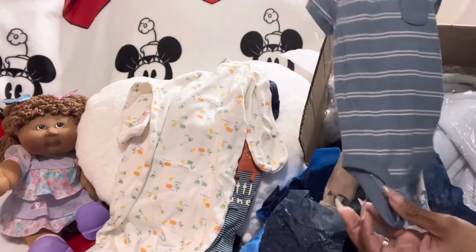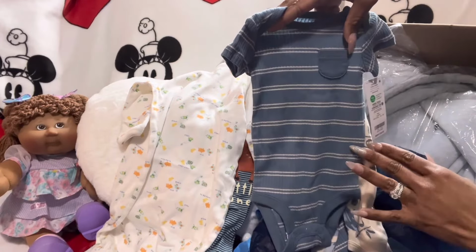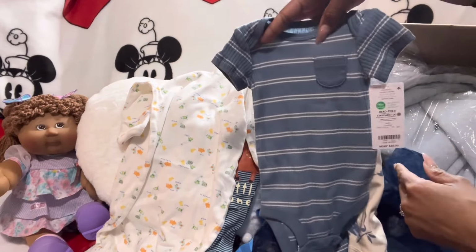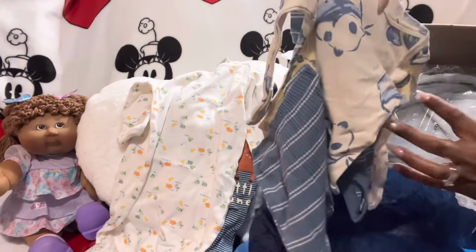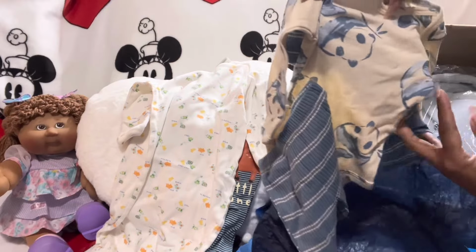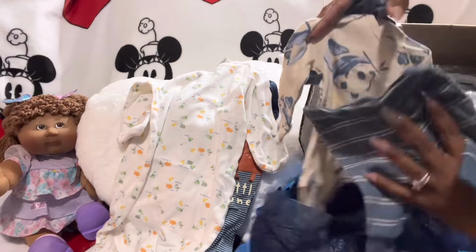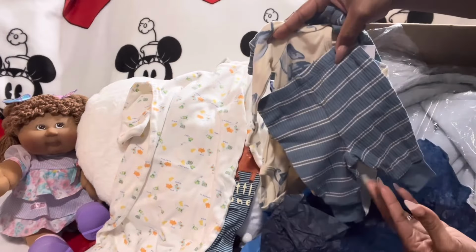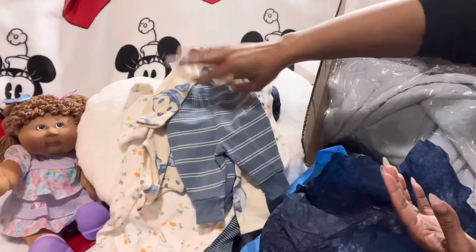Oh, look at this. This is a cute little blue onesie with striped beige going across. That is cute. And this is a cute little bear. What is this? A panda bear? Oh, the little pants outfit. This is cute. Look at that. That is cute. I like that three-piece outfit.